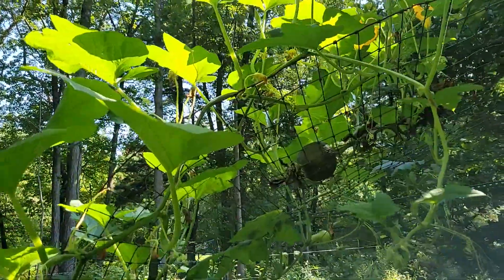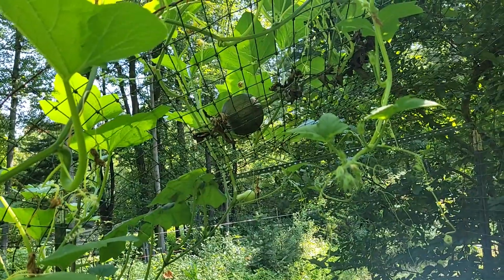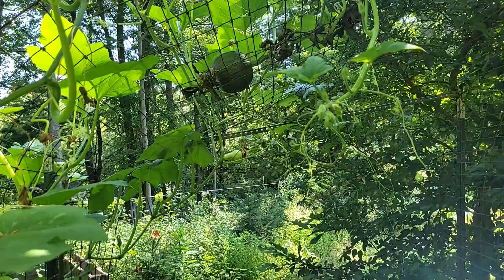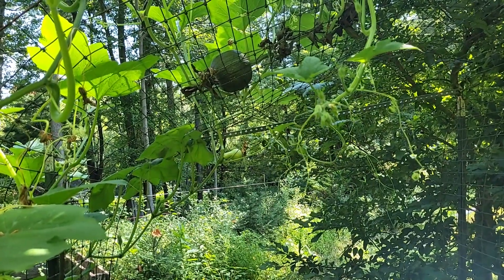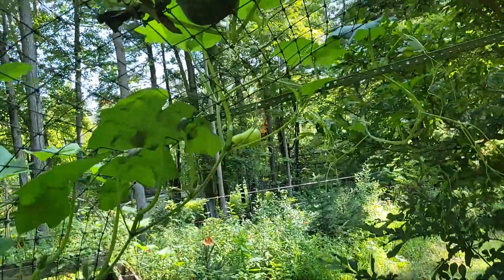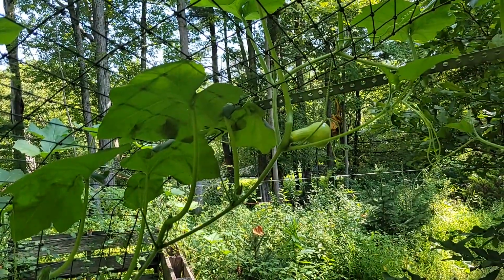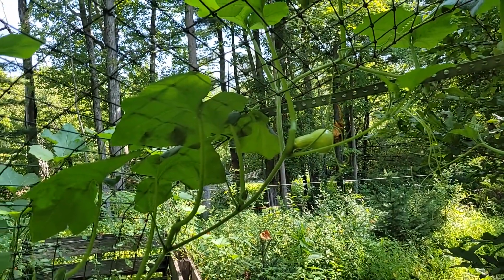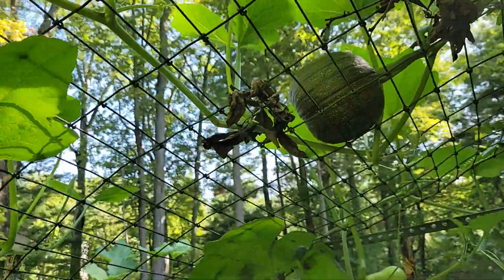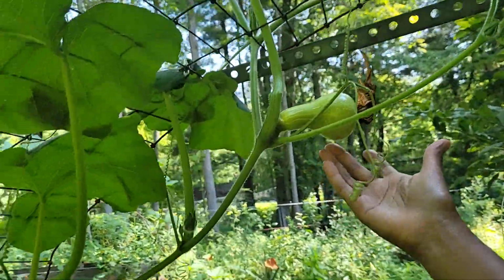I have a nice butternut coming on. No, that's not a butternut. What is that? It's supposed to be a butternut. That does not look like a butternut. Butternuts are long and yellowy. Oh, brother. It's not an acorn. Is it a Hubbard? But I only had one Hubbard and it's so stunted. So that could be a seed that shouldn't have been in the package. Hopefully this is a butternut.